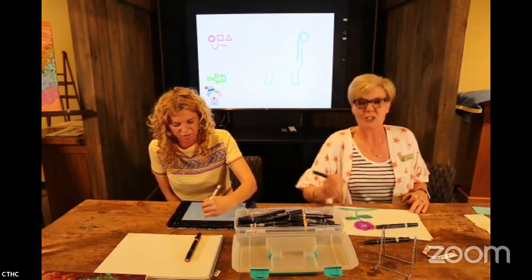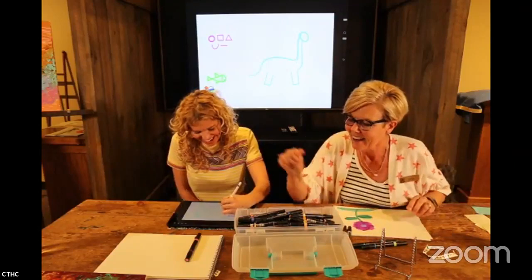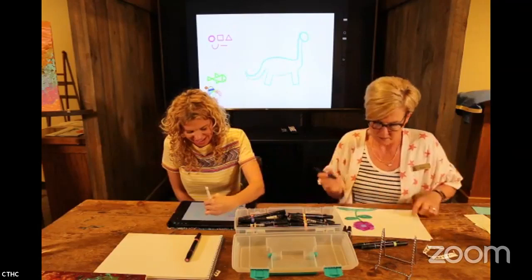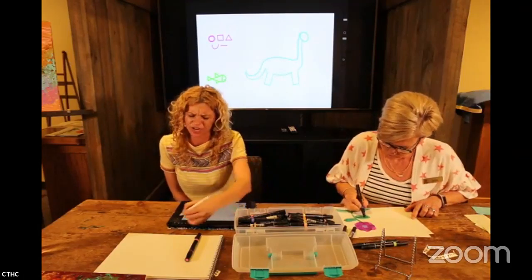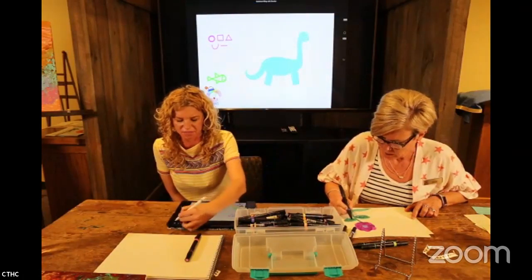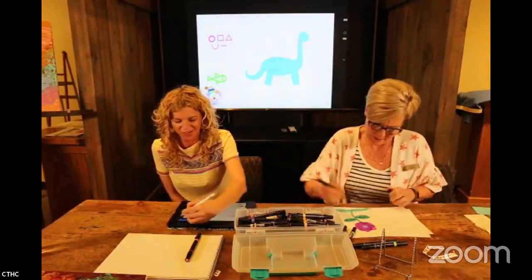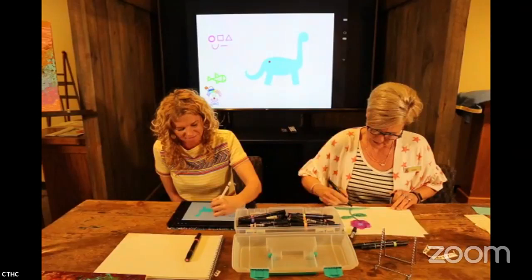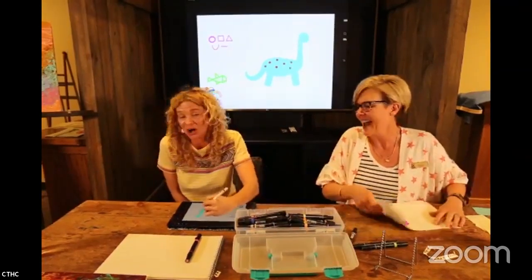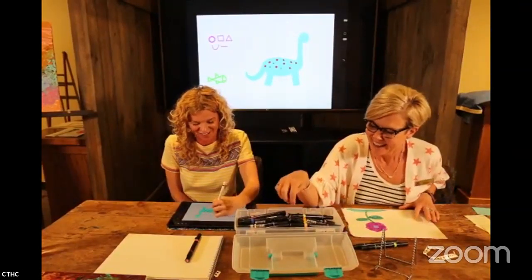Don't mind us, y'all. We're just creating here. Let's do another curve. Another curve. Does a dinosaur have spots? I don't really think so, but we're going to add some. There can be polka dots. This will get the giraffe in there too. I did a long neck dinosaur. It's kind of a hybrid. Maybe this is where giraffes come from.